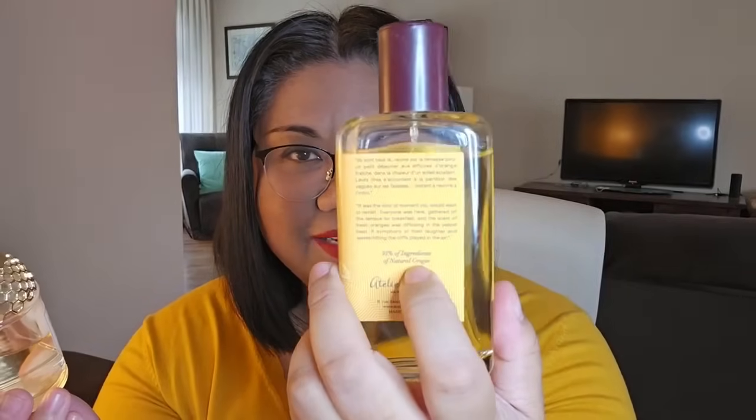This is Mandarin Basilic from Aqua Allegoria from the House of Guerlain. And this one used to be, at one point, my absolute favorite orange scent. It is still one of my favorites, but I think my number one scent when it comes to orange is still Orange Sanguine. And this one also has quite a dent in there. I do reach for this one quite a lot. I haven't had this one for a long time, but I have gone through several bottles of Orange Sanguine. Sadly, they're getting harder to find, which is why I picked up not too long ago a few more backups of this because I really love it. But I also still really love Mandarin Basilic.